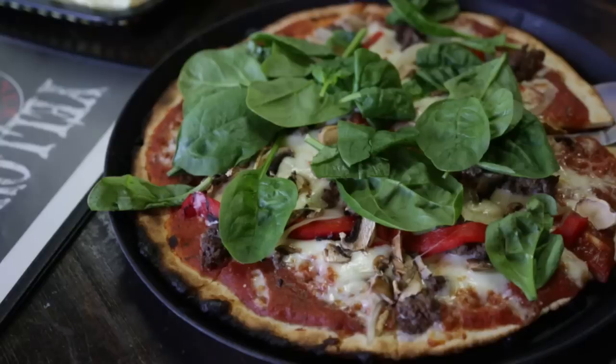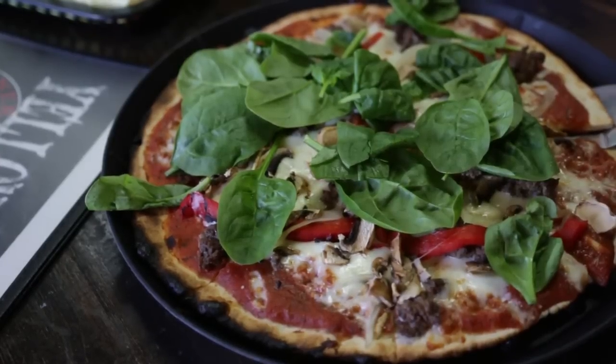Yellowstone Pizza Company has different pizzas incorporating the wildlife of the area. So we have bison pizza, we have elk pizza, and we have deer pizza. Who would have known?